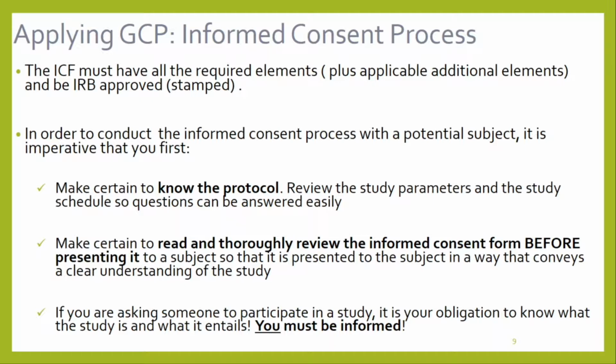Right? Okay. And in order to conduct the informed consent process with the potential subjects, it's imperative that you first know the protocol. I cannot stress that enough. When I used to onboard new research coordinators, the most important thing, besides knowing the protocol, was, of course, reading the informed consent form first, but knowing the protocol so that you are able to discuss the project with the subject. Nothing worse than having no idea what you are trying to consent them to. It's a disservice to them, and it's a disservice to yourself because it's not right, and it's a disservice to the PI. So know the protocol, okay? So questions can be answered easily and correctly.